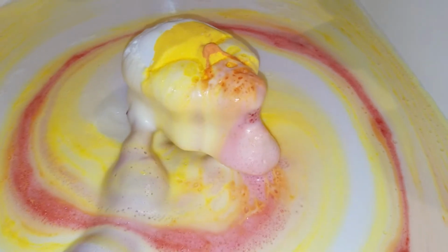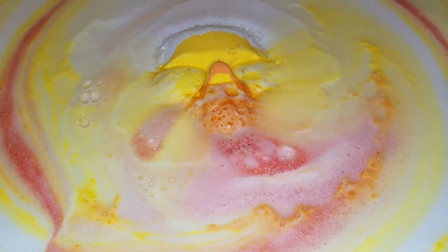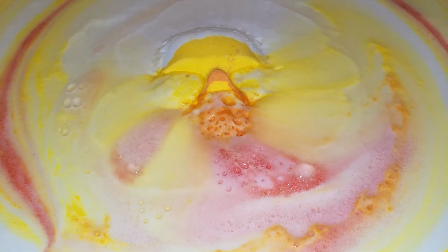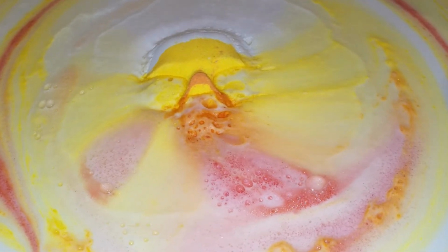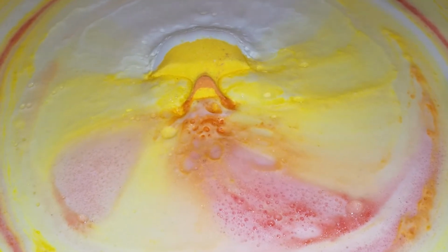Look. There's so much. But look how pretty. And he's not just, like, fizzling out. He's creaming out. So he's very, very creamy. It's just really nice. I really like this. I love that she did a massive one. I really do. He is so creamy.